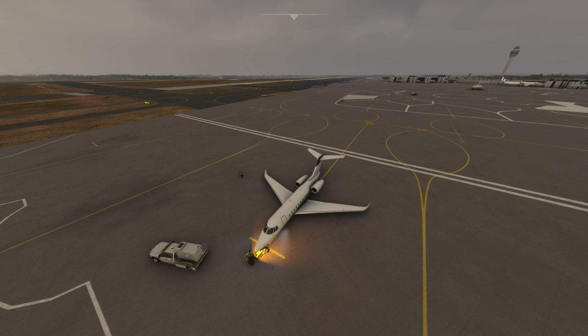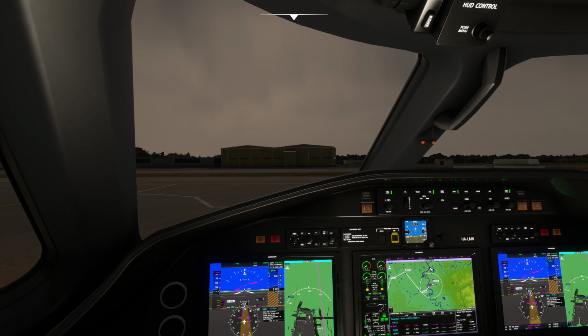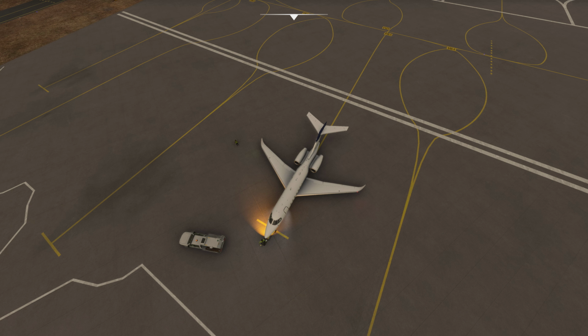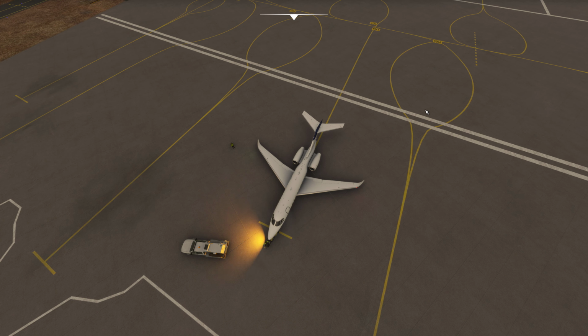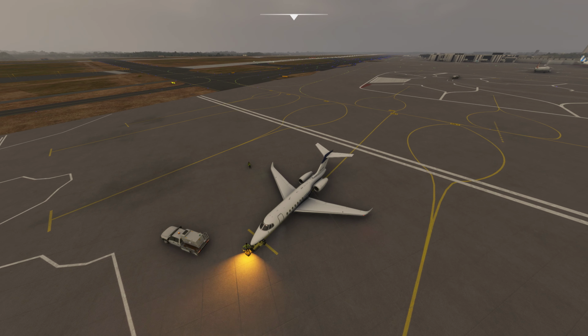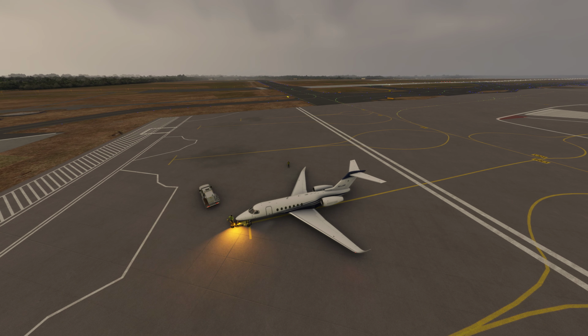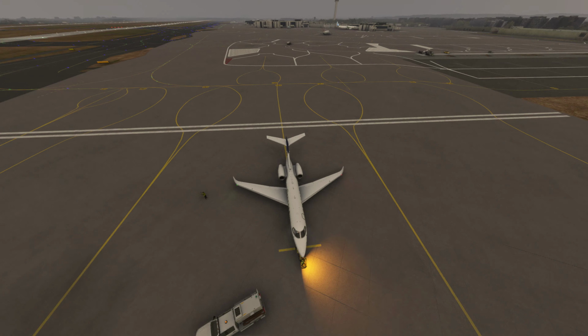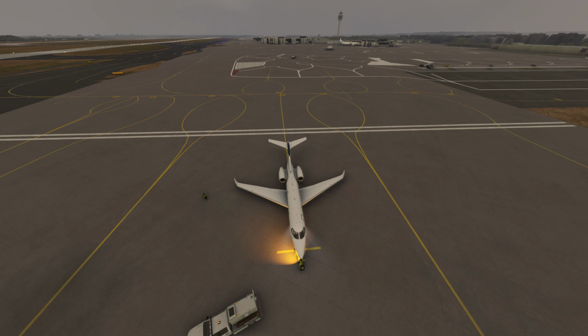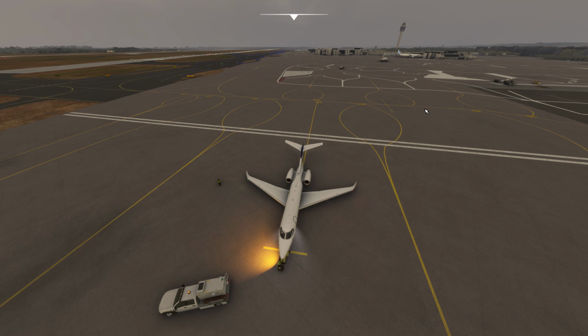Okay, and north is... Okay, so we're pushing back towards the taxiway. Turn our head that way and that should be about north. It's not exactly north, but I think that would be okay. So parking brake released and let's go.